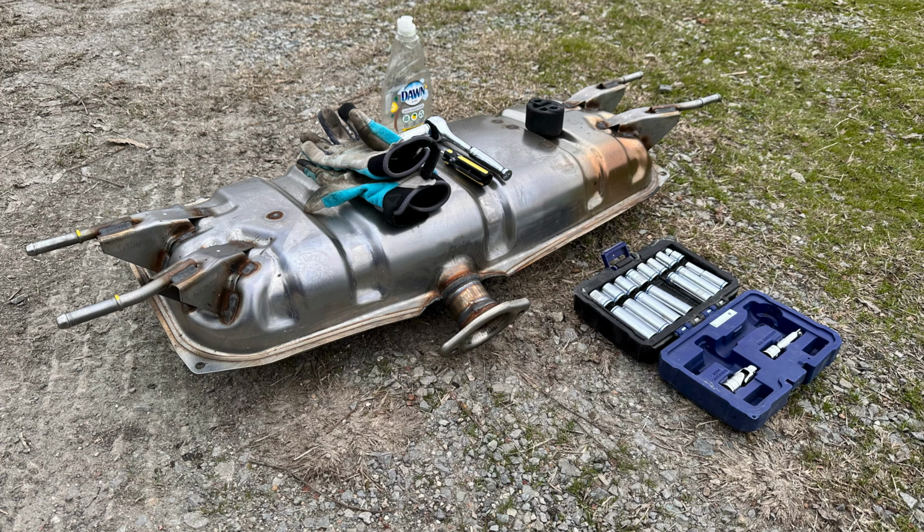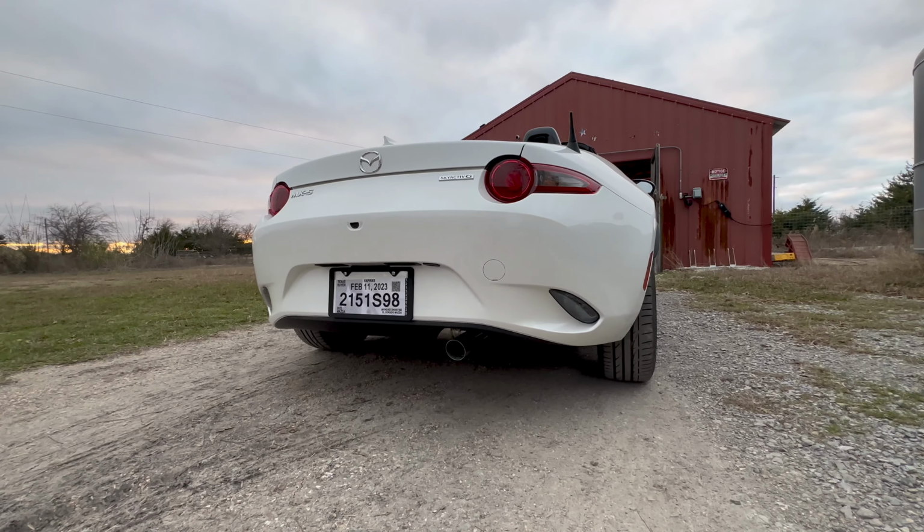Take a look at a few driving situations and let me know what you think in the comments below.